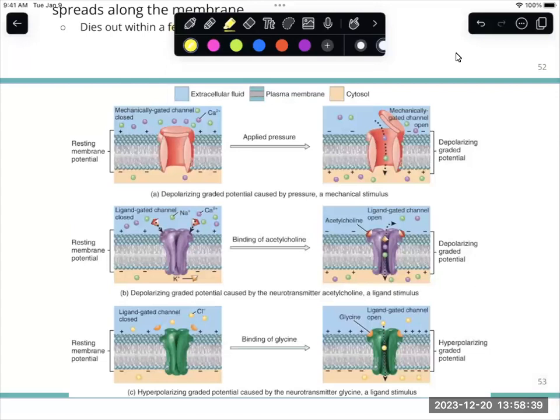So if we're going to hyperpolarize, it is caused by that neurotransmitter glycine, which is causing that cell to become more negative. So glycine comes and binds down here at the bottom. It's going to allow negative ions to come into that cell, which is causing that cell to become more negative. And that negative ion that is found outside of that cell is chloride.